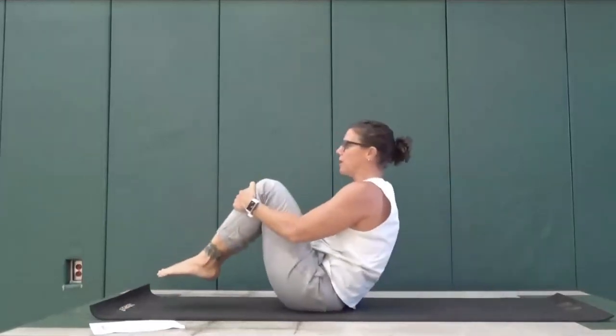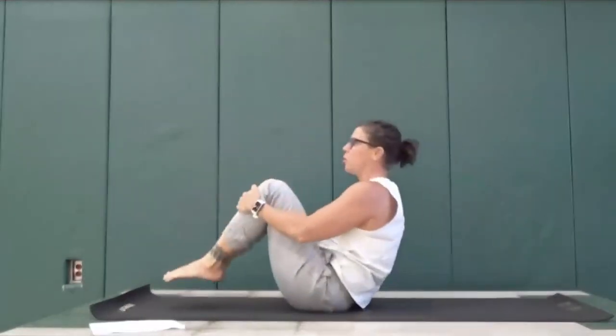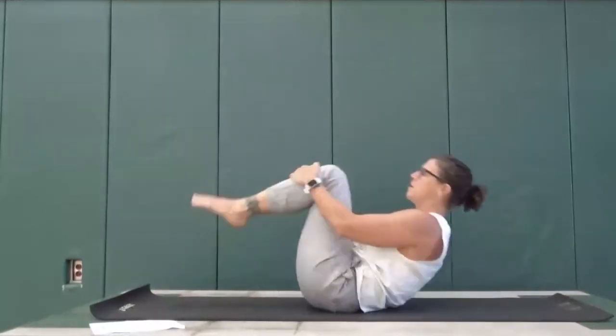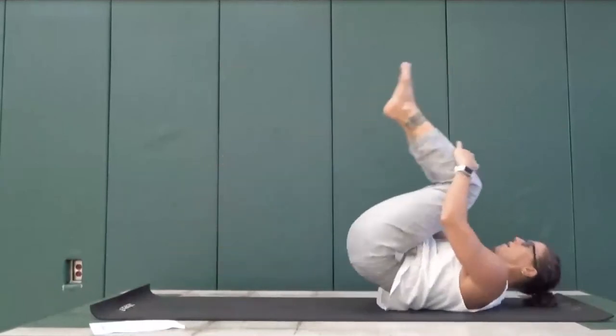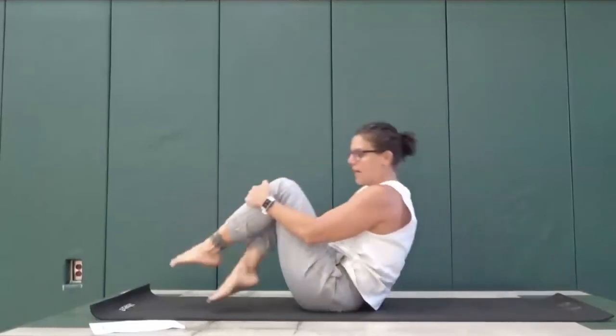Exhale, you roll up and balance. Inhale, roll back. Exhale, roll up and balance. Inhale, roll back. Exhale, roll up and balance. Inhale, roll back. Exhale up. Inhale back. Exhale up. And inhale back. And exhale up. What else will we see at the beach?